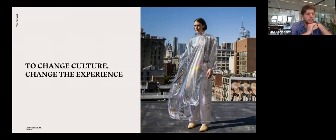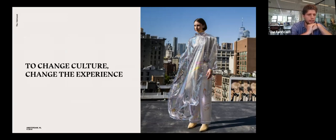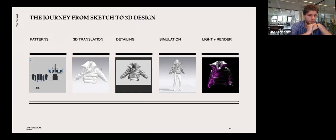Here you see a big project that we did in 2019. It's called the Iridescent Dress. And this dress is fully and only digitally designed and sold online. And we sold it for almost 10,000 euros. So that was a big step for us.